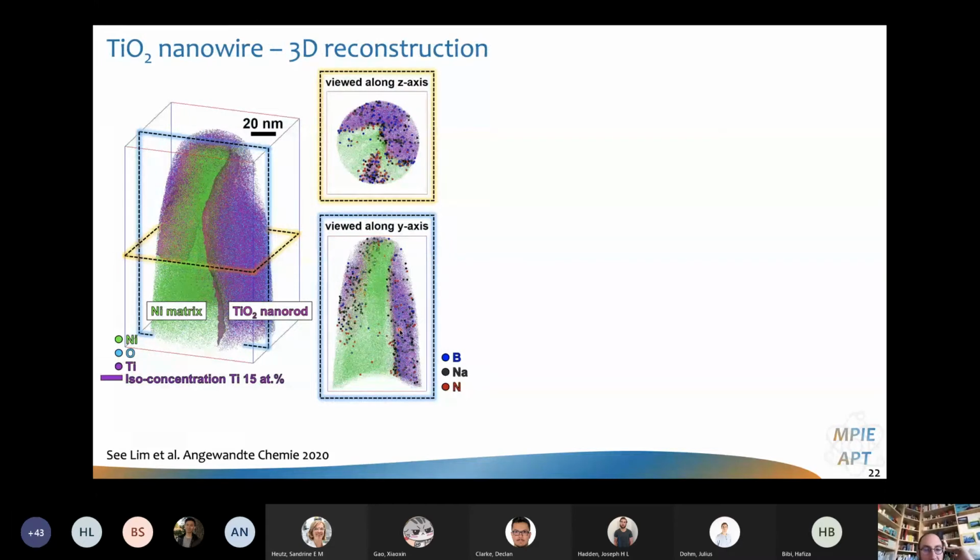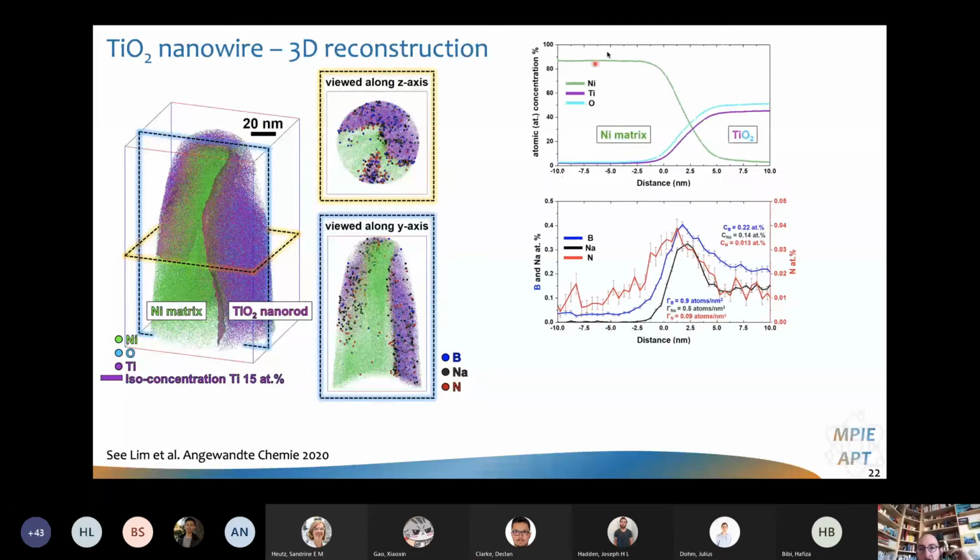And now we can look at what's happening here at the interface of the nanowires themselves. So the nickel is just a matrix that we've added. We end up with something that's rather close to TiO2. And what we detected is a range of different species segregated at the interface, so sodium, nitrogen, boron, which typically would be extremely challenging to detect by any other technique, because the sensitivity of X-ray-based techniques, for example, or of TEM-based techniques typically depends on the Z number. So getting down to measuring 0.2% of boron at an interface can be extremely challenging.